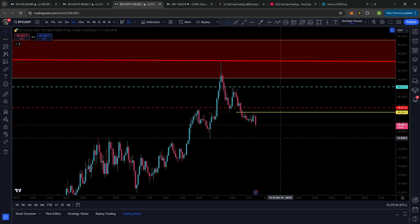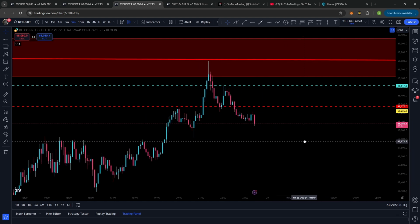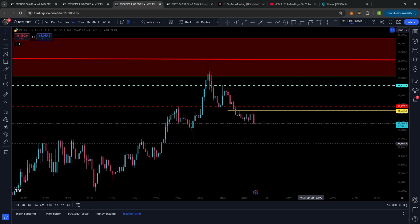Analysis is one thing, but the execution's the important part, right? A lot of people will have their analysis absolutely perfect and they will still lose money, whereas there's a lot of people whose analysis will actually be quite wrong and they'll make money anyways. And this is one of those situations where even if we break bullish here, I'm going to make money.